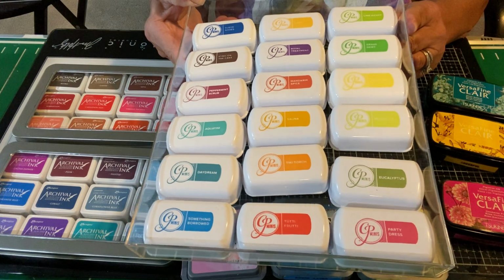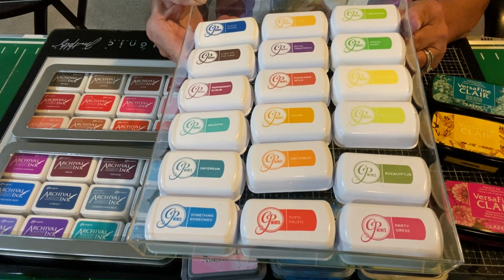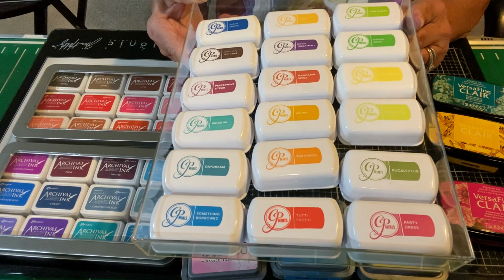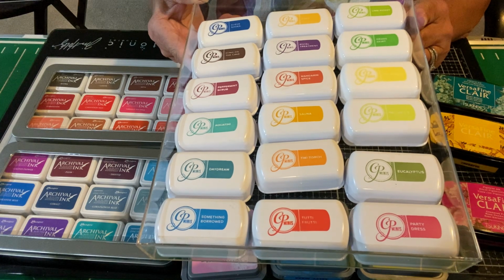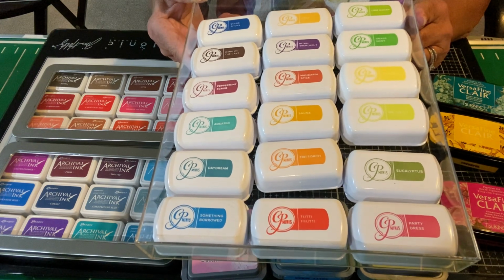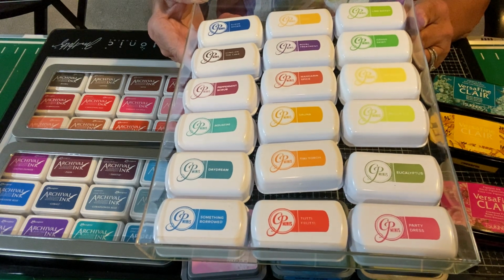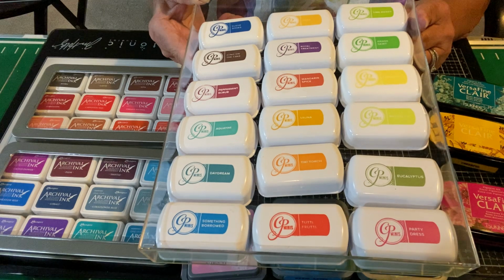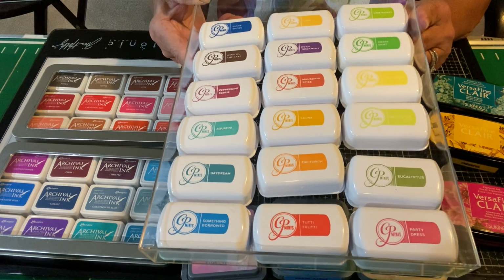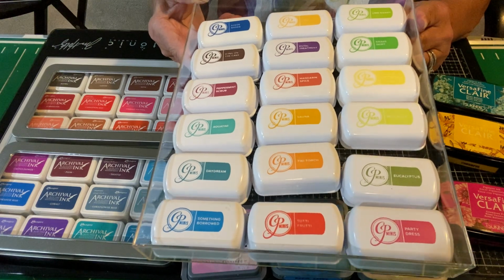If you are not familiar with that, you swipe the color on the edge of your panel, and you can use it as a layering. It looks like you've got the solid color across, but you put your ink panel on top of it, and then you can stamp and it matches exactly. So I really love that option, and I am keeping these.